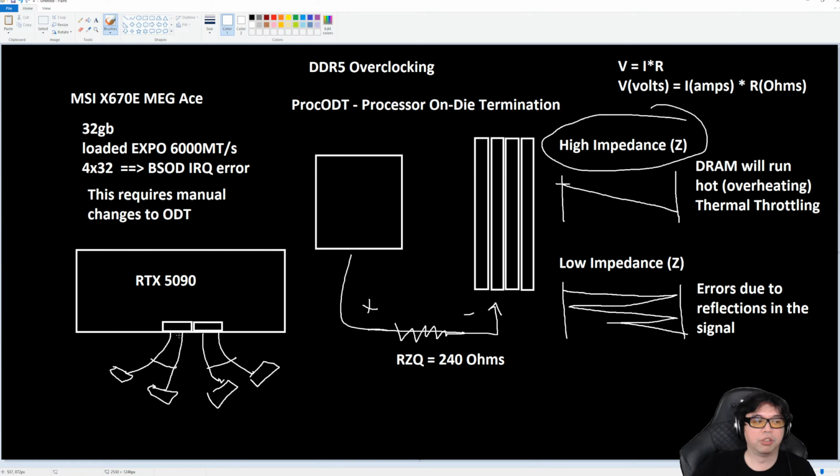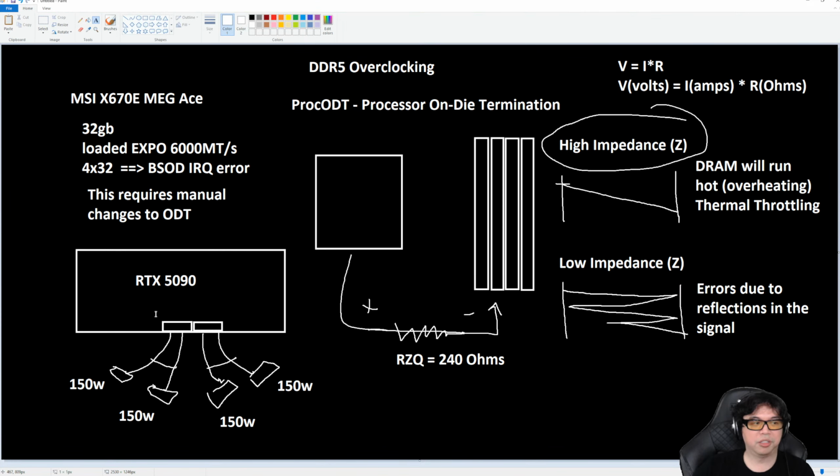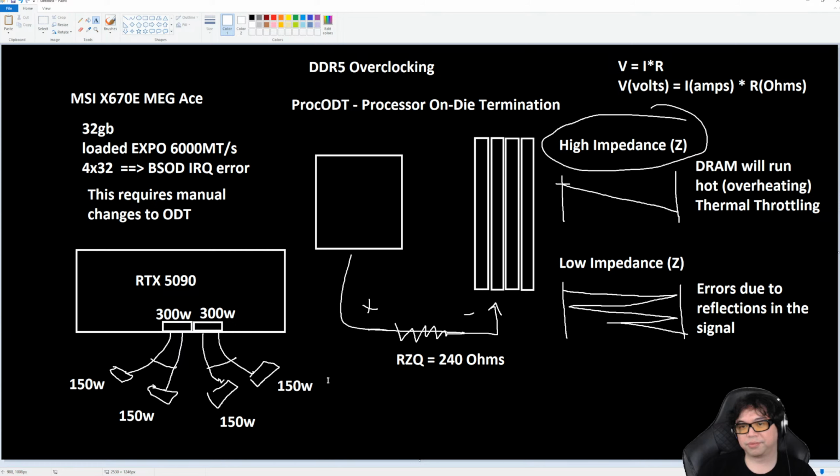Because look, if you do it this way, this is 150 watts, 150 watts, 150 watts, and 150 watts. So you know what that means? One connector, max 300 watts. The other connector, max 300 watts. There's your 600 watt TDP. So the likelihood of these trash connectors having problems is significantly reduced if the maximum overclocked power draw is 300 watts instead of 600 watts. You know what I'm saying?